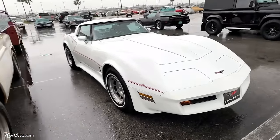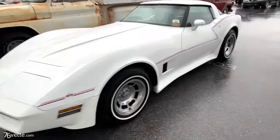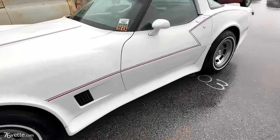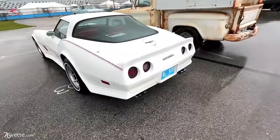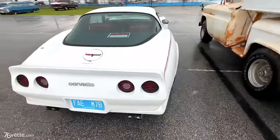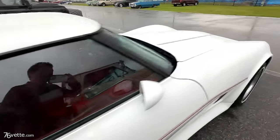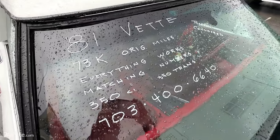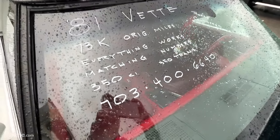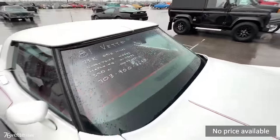So here we have a 1981 automatic. And it's got these side skirts. It looks pretty decent, but it's got a couple of modifications. Nothing big deal. 73,000 miles. Red interior. There's no price listed, unfortunately, but here's the info in case someone is interested. 703-400-6640. It'll consider a trade. Everything works according to the ad.